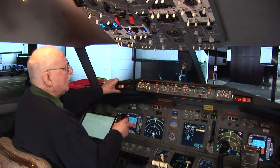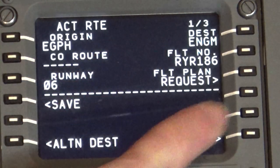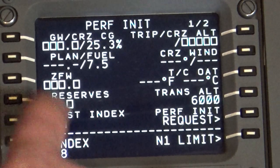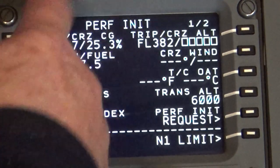All right. Now that we've got that, we can complete the process of the program. So we'll perform now the initialization right over here. Our fuel is 7,458. We have reserves of 2,493. The trip and taxi is expected to be 4,310, making that 6,803, which is pretty close to 6.8 if we round that up. So 6.8. The nearest round figure to the reserves would be 2.5. So 2.5, with cost index 6, then all I do is double click that and it makes the calculations for me.